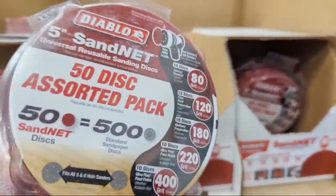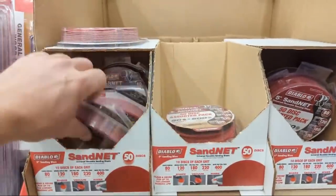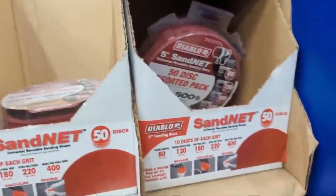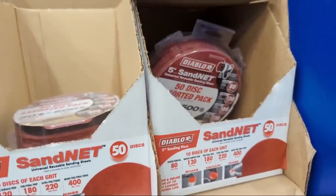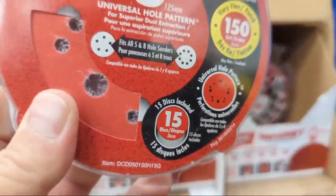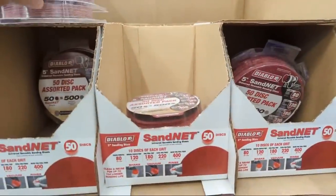We also have this one. Wow, this is great. I don't know what's going on here. I think these are mixed in. These are the discs, the assorted pack. This looks like standard. I can't tell. I believe these are standard sandpaper. I think somebody dumped them. They picked up the assorted. That's what it is. They did.